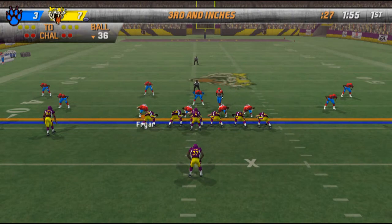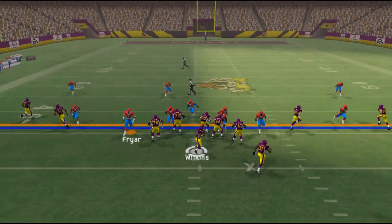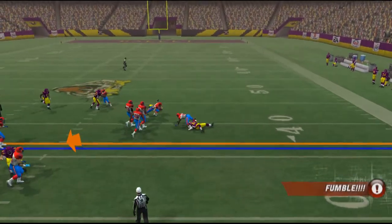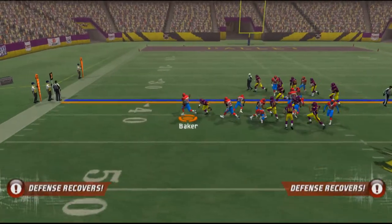Nine backs in for this play. Looking to deliver the first on short yardage with the pass. And it's caught. Fumble. The visiting team grab the live ball.